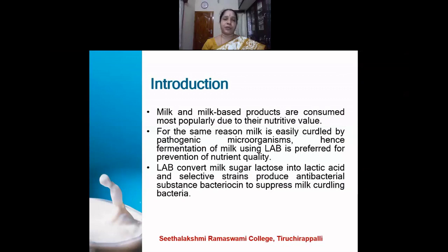They are very much nutritious, containing plenty of proteins, minerals, and vitamins. For the same reason, milk is easily curdled by pathogenic microorganisms, which brings about spoilage. Hence, fermentation of milk using lactic acid bacilli is preferred for preservation of the nutrient quality.